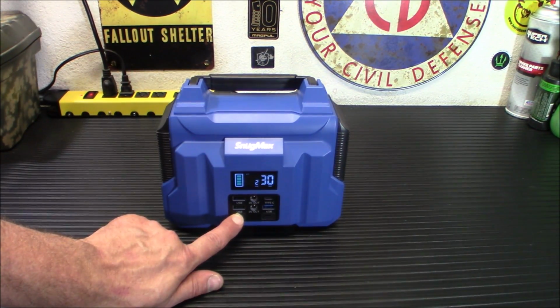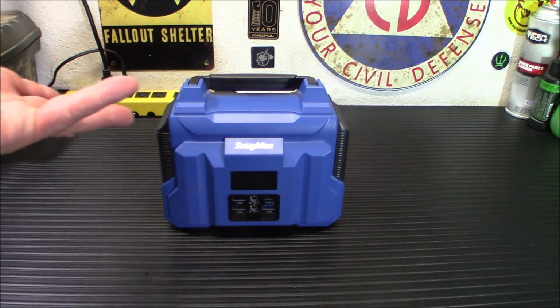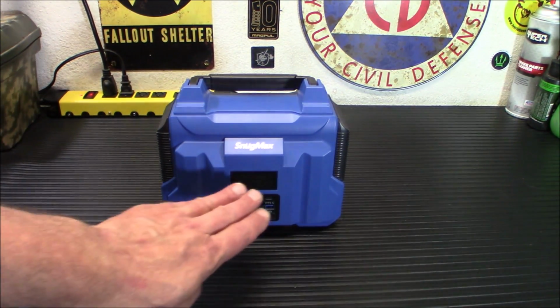So we're going to take it back to the USB and turn it off. There you go. Really simple to operate, really easy to use. It's awesome for emergencies or any kind of thing where you're going to need some kind of power quickly. And with the light installed in it, that even makes it better for an emergency type of item. So let's get down low and I'll show you how this works.